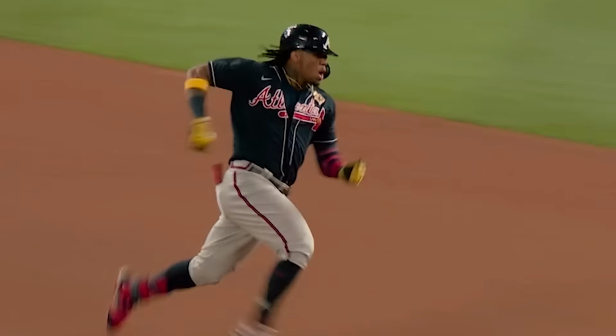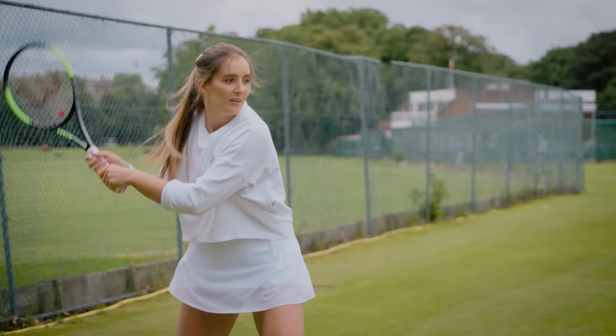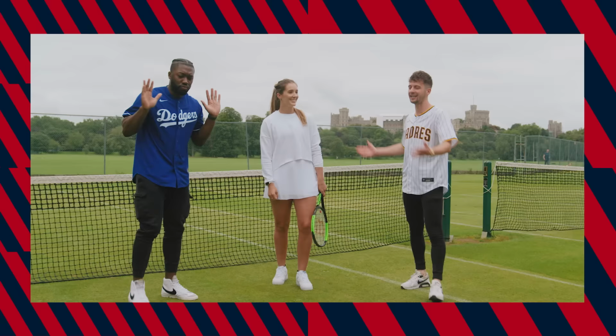That is a game winner. Can today's pro athlete pitch it like she serves it? She is a former British number one, WTA finalist, and Olympic silver medalist. It's tennis player Laura Robson.